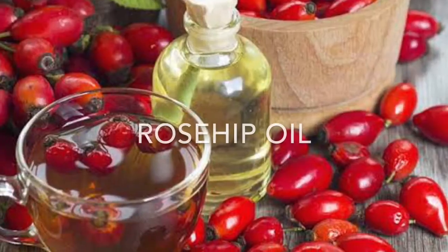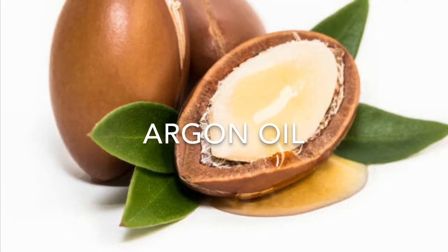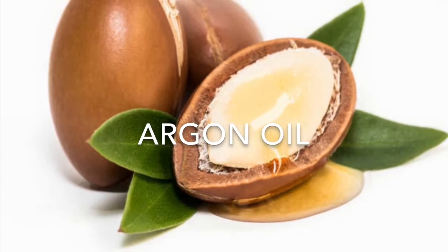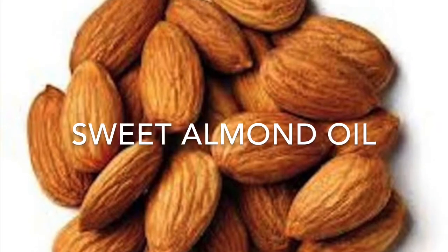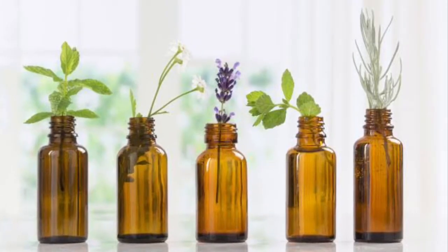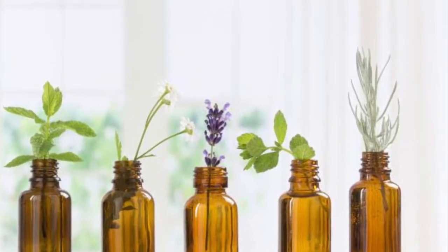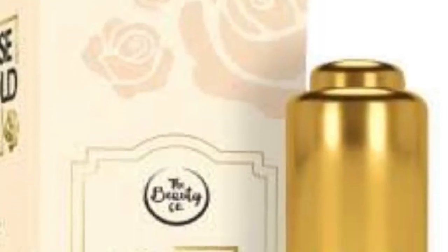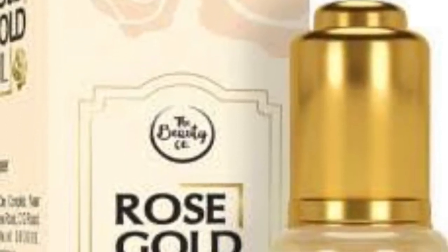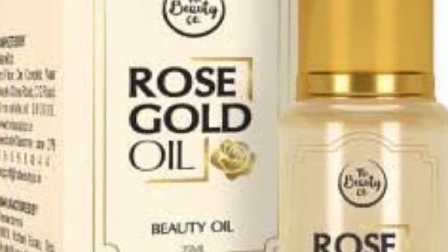And let me read out the ingredients to you very quickly. Rosehip oil, as it hydrates, moisturizes and brightens skin. Argan oil, it protects skin from anti-aging and sun damage. Sweet almond oil, it is rich in vitamin A, E, omega-3 fatty acids. And many other essential oils like triglycerides, carrot seed oil, gold dust particles and lemongrass. Friends, its original price is 1250, but after discount it costs us 750 rupees from Amazon. The quantity is 25 ml.